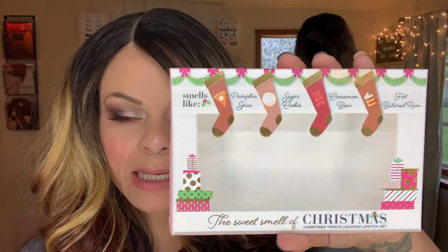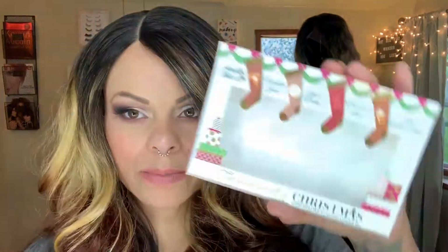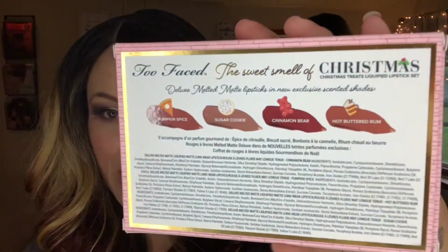This was from Christmas last year. This is the Too Faced Sweet Smell of Christmas. These were the liquefied lipstick scents set, and it had pumpkin spice, sugar cookie, cinnamon bear, and hot buttered rum. Those are the colors there. I still use this all the time. One of my favorite shades is this pumpkin spice shade here, and it does smell just like pumpkin spice.